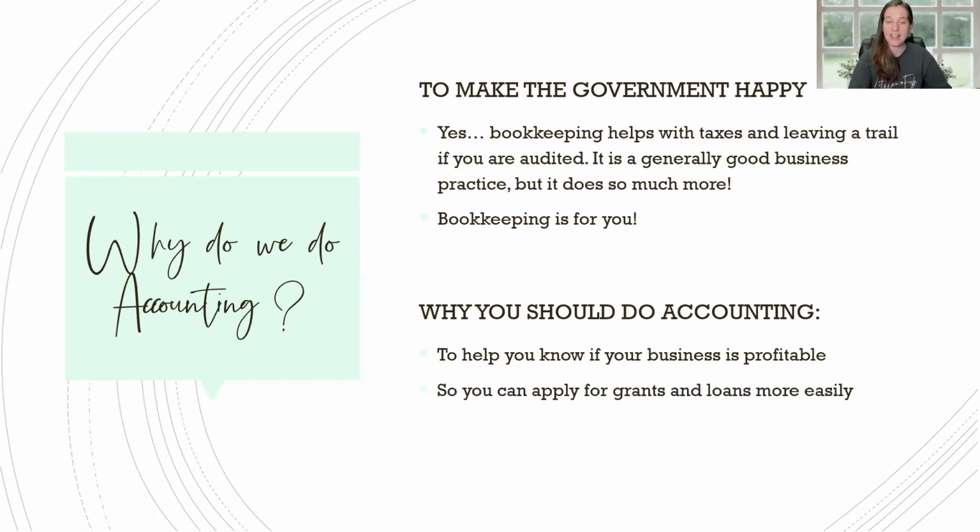The next thing is, so you can apply for grants and loans more easily. I know with 2020 and the pandemic, we have all probably learned a lot more about applying for grants and loans than we maybe did before. I know that I have, and I've worked with a lot of nonprofits in the past, so I've applied for a few grants. But it's nice to have your books in order, because then you can apply for the grant. You have the documentation all in one place.